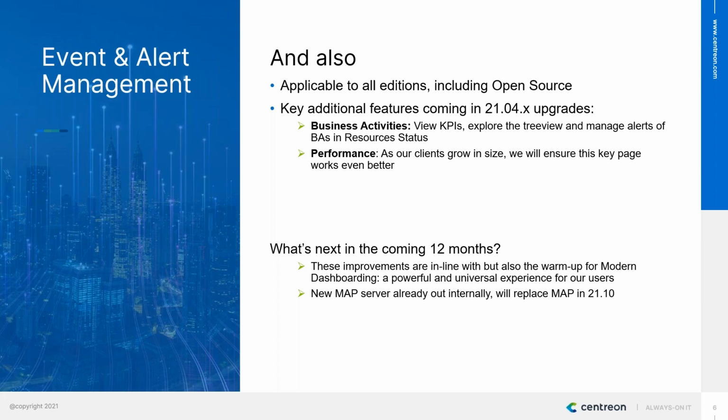Whatever you're trying to do is fast and efficient. And this is the powerful experience we're designing. And so it includes the custom views, for instance, that will be completely reworked, all the widgets and everything. So this is a whole revamping of the UX within Centreon.